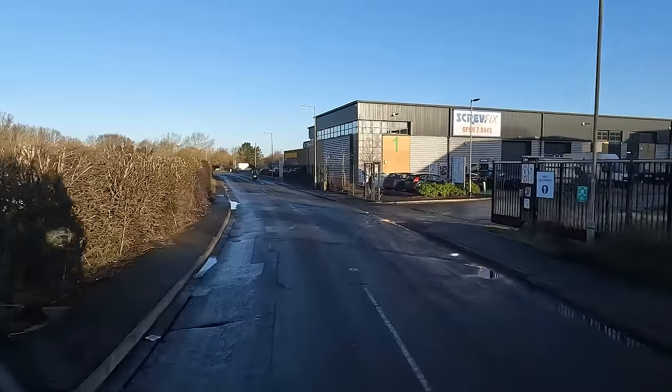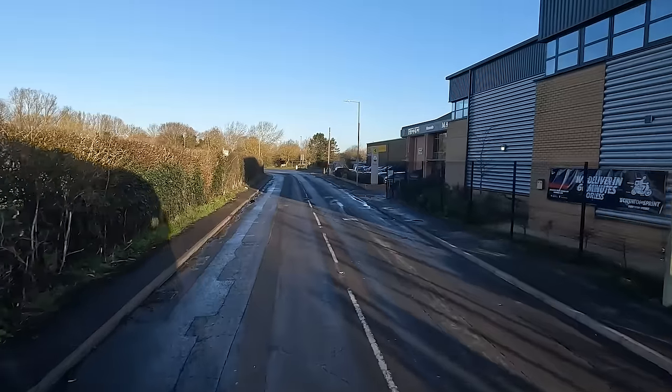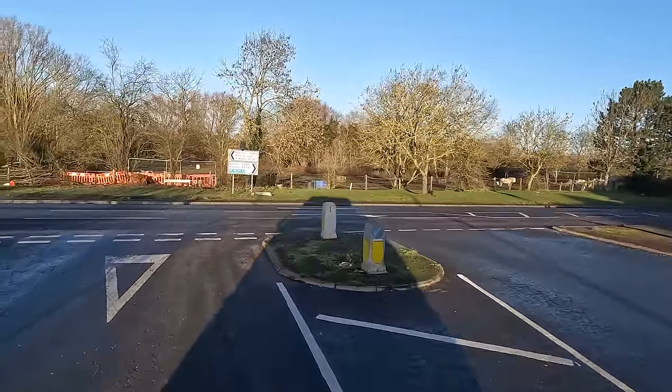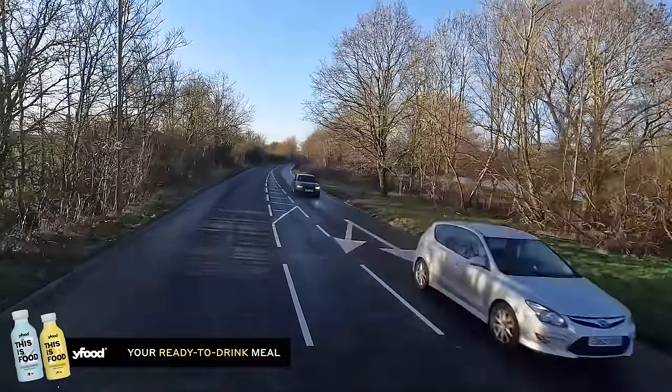I think we can just go left here. And like I said, this is the way I would normally come in. I think that's why it looked different. Again, depends if I've showed the footage, but on the way in, I come from the right-hand side. And I didn't recognise it. All clear. Off we go.